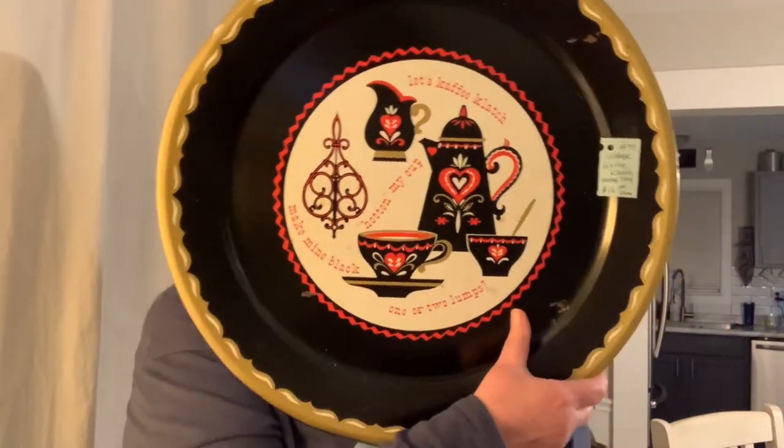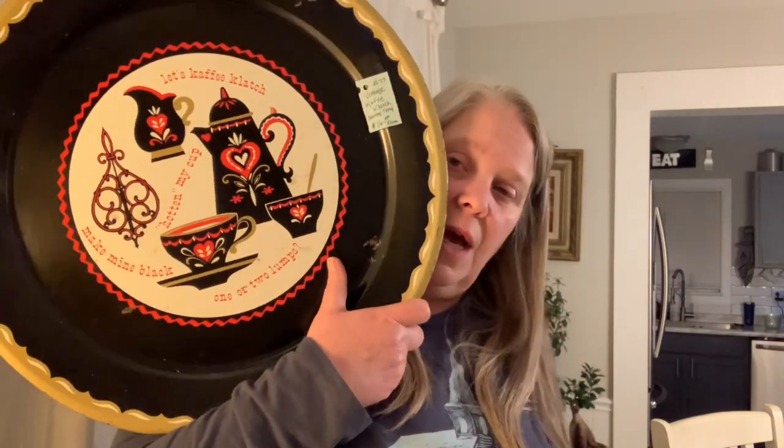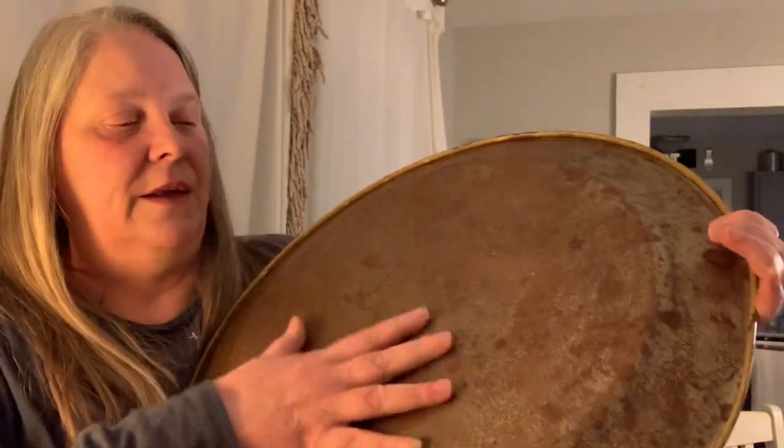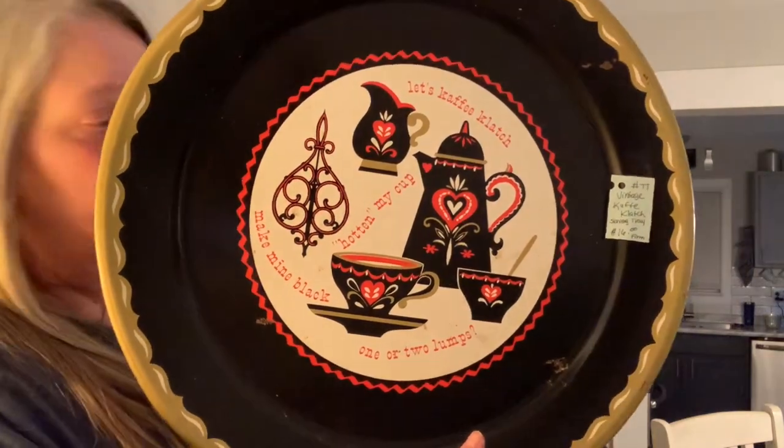I'm sure you guys have seen these. It's a German thing. Big, heavy tray. It's a little rusted, but it's just surface rust, and that's going to be for sale up there.